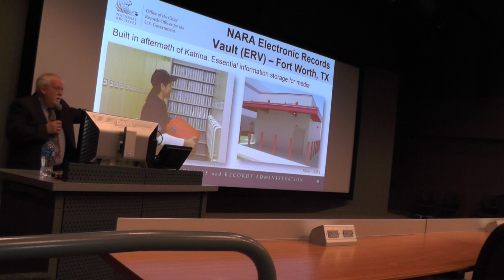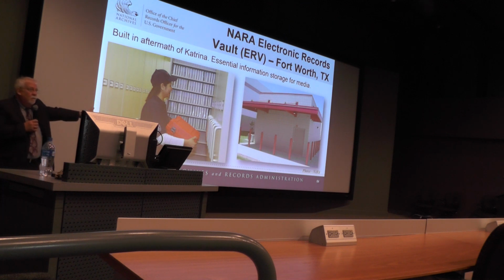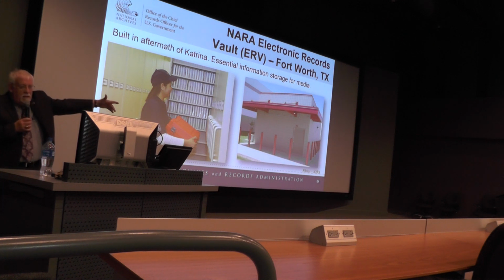Fort Worth is the only federal facility to have one of these electronic records vaults. And it's for electronic essential information for federal agencies. Primarily justified because I wanted to take care of our federal agencies in Houston and New Orleans, in my area, in Corpus Christi.